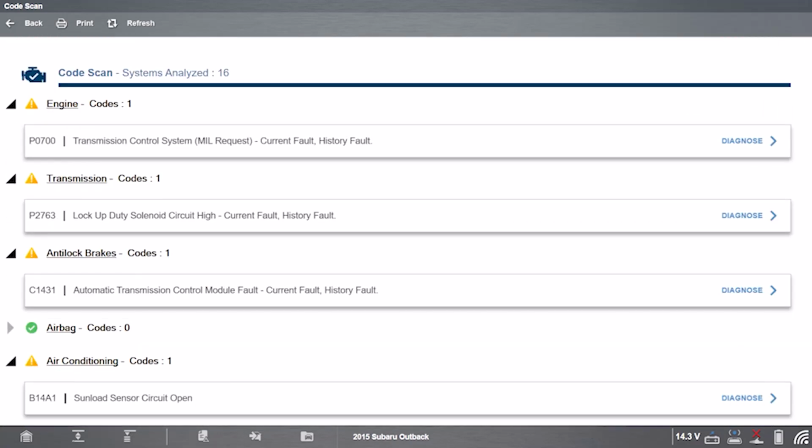Without even driving it, we already have a code for that torque converter lockup duty solenoid. So this is a CVT transmission, but it still has a torque converter.